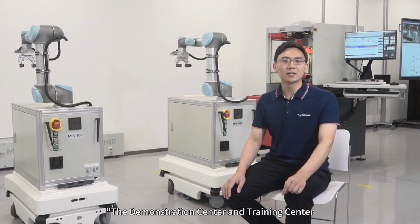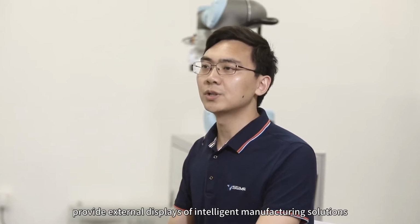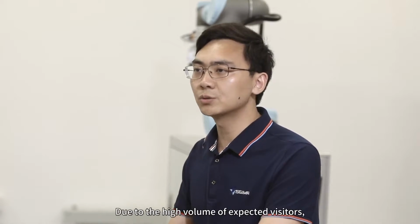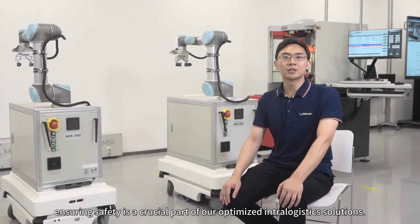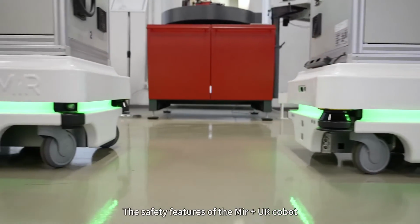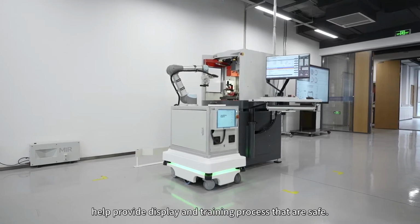The demonstration center and training center provide external displays of intelligent manufacturing solutions and technical training for personnel, due to the high volume of expected visitors, as well as the need for human-machine collaboration in the same place. Ensuring safety is a critical part of our optimized intralogistics solutions. The safety features of the MiR plus UR cobot help provide display and training processes that are safe.